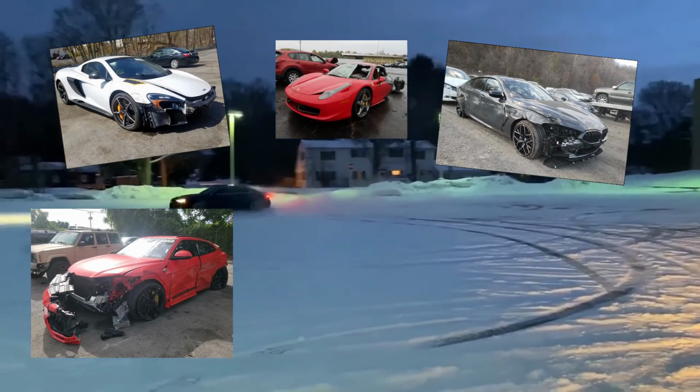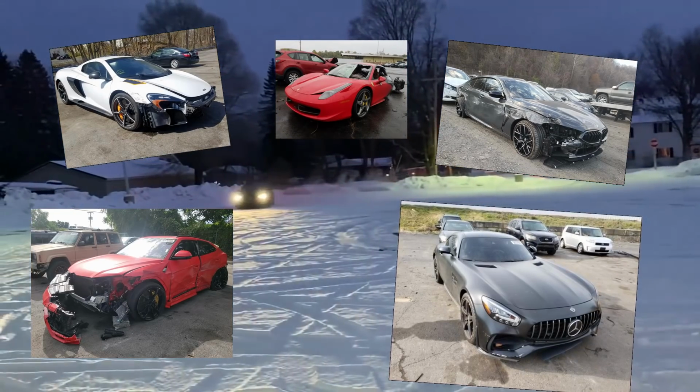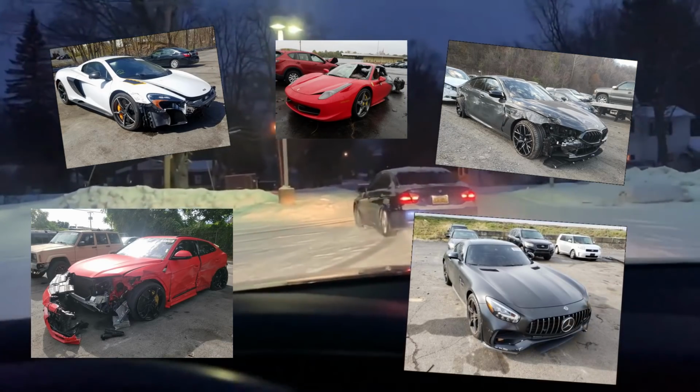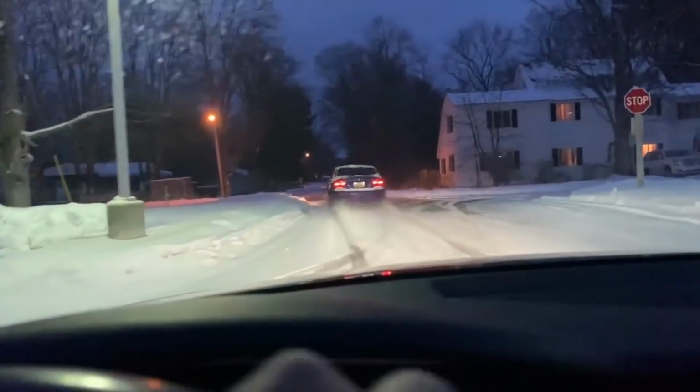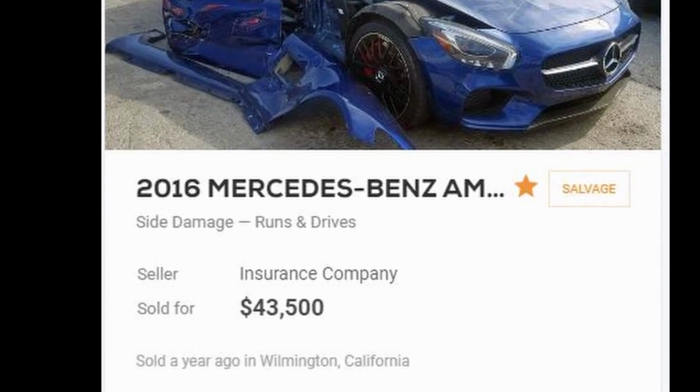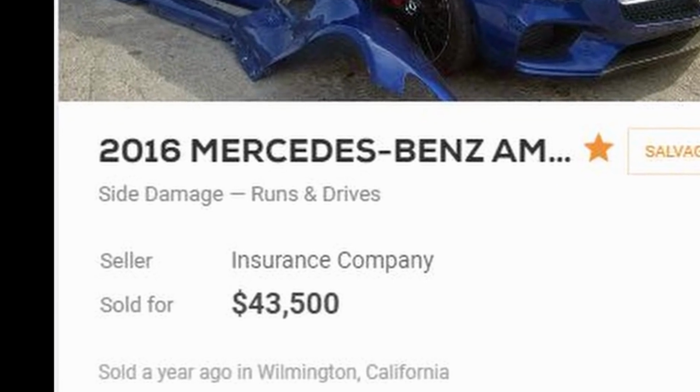My personal favorite was the AMG GT because of the very minor damage. Unfortunately, it didn't sell yet, so we don't know how much it's going to sell for. But based on previous sales of the same car, I'm guessing in the $40,000 to $50,000 range. As you can see by these examples, that's what these cars go for.